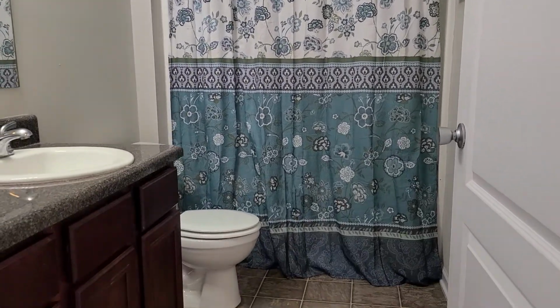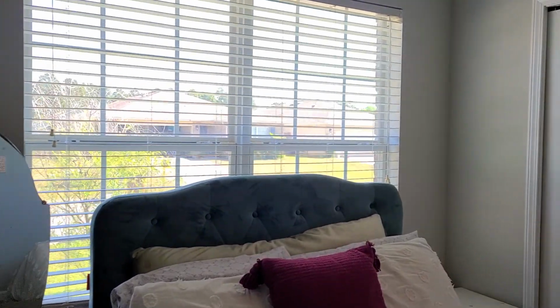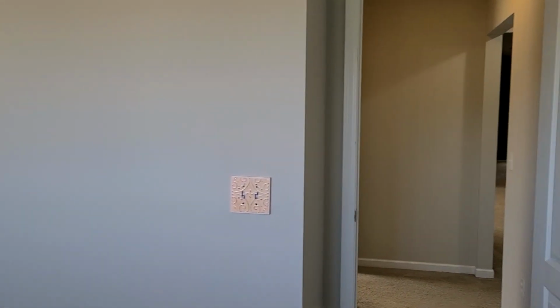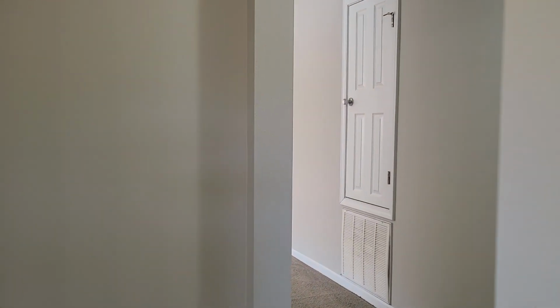And then on the front side of the house here, we have our second bedroom. Blinds throughout this home as well, with nice sized closets in all the bedrooms. This home has been freshly painted as well, all new paint throughout, and the carpet has just been cleaned.